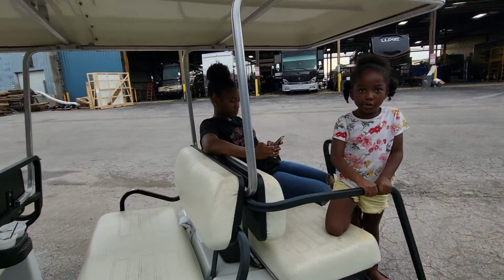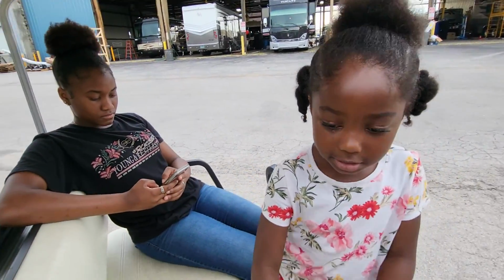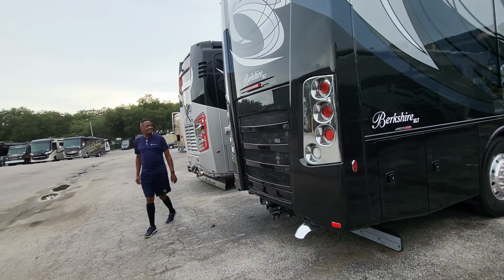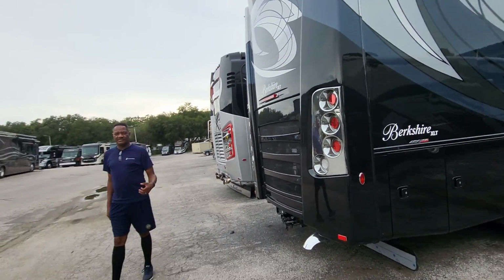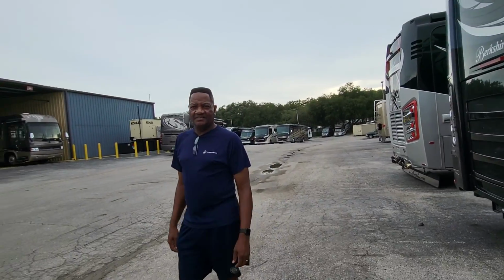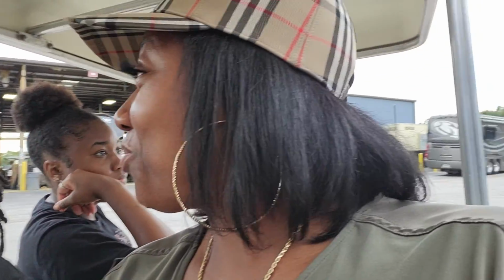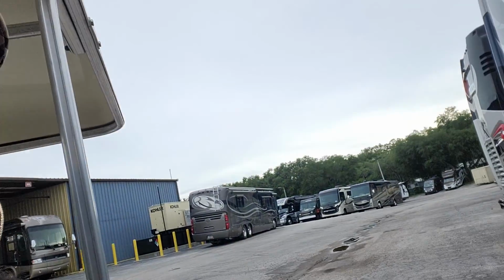Yes. You gotta sit down. 450 horsepower. That's a Berkshire. You like that one? Oh. All right. That's a Berkshire, y'all. 44 footer. Let me go back to some of this good coffee. Yeah, that thing's long. You better be a driver.